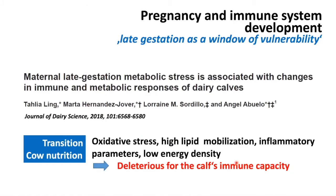When we talk about stress, we can divide this into certain kinds of stressors. For the cow, it has recently been demonstrated, 2018, Journal of Dairy Science, that especially feeding or metabolic stress is indeed associated with changes in immune parameters, immune responses, and metabolic responses of dairy cows. What we have known for a long time is the term metabolic programming of cows. And if we have a metabolic programming of calves, you can easily imagine that you also have an immune programming of calves. And this is somehow guided by the metabolism, by the feeding of the cow.